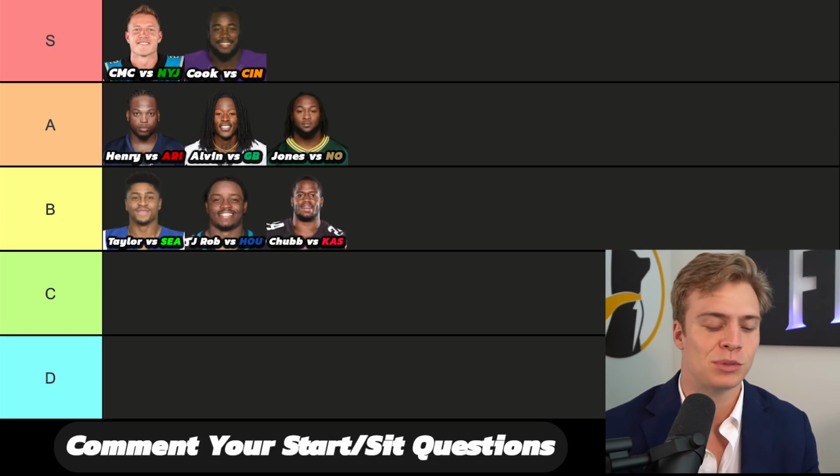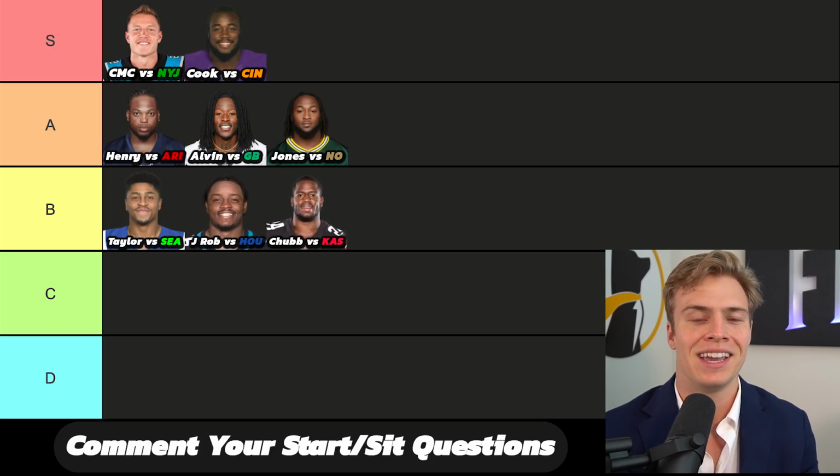Now, yes, we are going to have James Robinson ahead of this next guy, Nick Chubb. But with Nick Chubb, this is a very bad matchup going up against the Kansas City Chiefs. This is a spot where you're going to be looking at it going, well, are we expecting the Browns to be that competitive in this game?